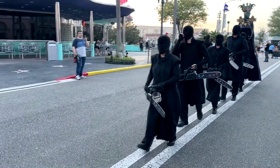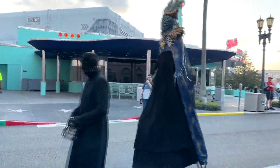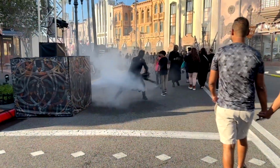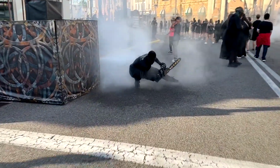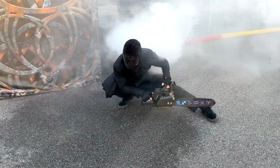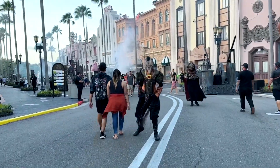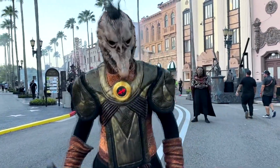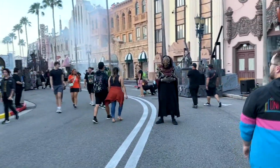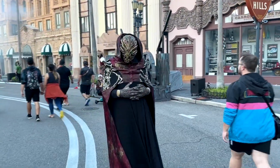The procession of chainsaws starts out the Dark Zodiac Scare Zone. And this area right through here in the park every year is generally pretty spooky and scary and very interesting. This year, not so much. I don't really get what they were going for here.